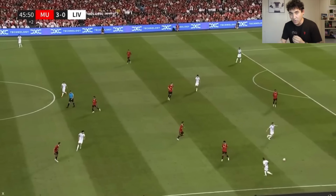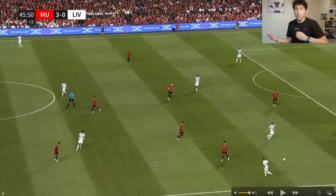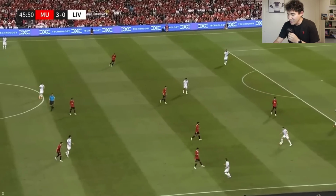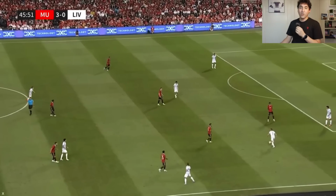If Bruno Fernandes and Dalot both ended up next to this Liverpool player right here, that means that James Milner would have the time of his life, and he would just dribble with the ball forward, just advance with the ball, and Liverpool would have much more options to actually get the ball out of their own half. But now, Diogo Dalot is with the Liverpool player, and then Bruno Fernandes is targeting James Milner, and he's going to put pressure on him, right? So here James Milner has the ball. Where can he go? Well, his only plausible option is Joel Matip, the right-sided centre-back.